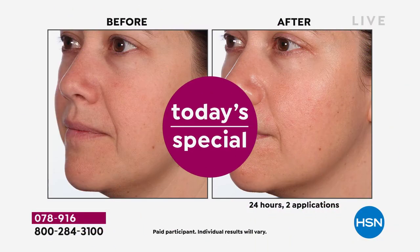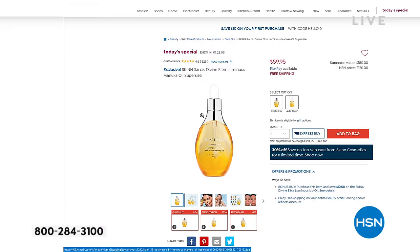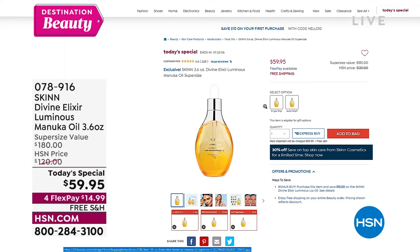I also want to remind you about the Today Special that Dimitri just gave you a reminder of, because that is also flying out the door, way more than half sold out for the day. It is the famous Manuka oil in the Divine Elixir Luminous Skin Oil. You are loving auto ship more than single shipment. Auto ship is the most popular.